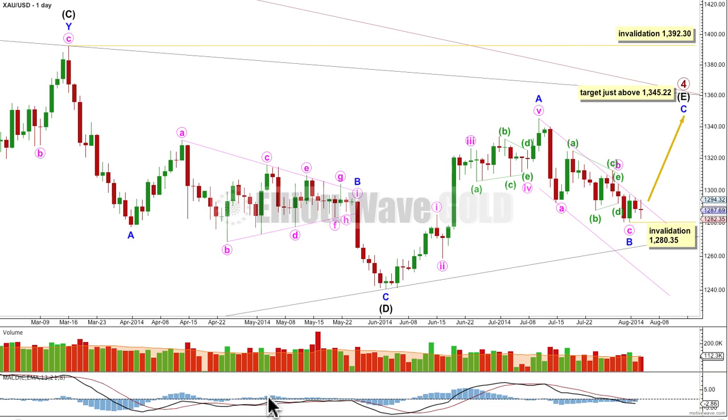The main wave count expects that primary wave 4 is getting very close to completion as a big regular contracting triangle. Within primary 4, we're within the final zigzag of intermediate wave E, subdividing 5, 3, and we need a complete 5 up. Just above 1345.22, minor wave C would reach slightly beyond the end of A to avoid a truncation, and it would be 0.618 the length of minor wave A.